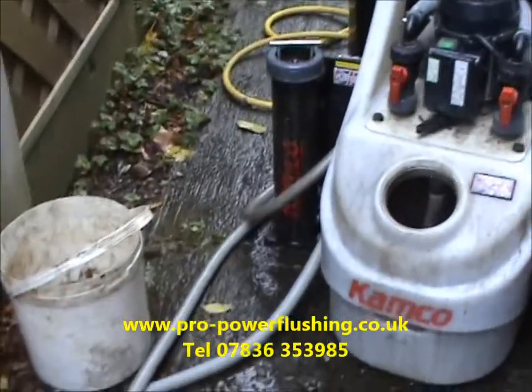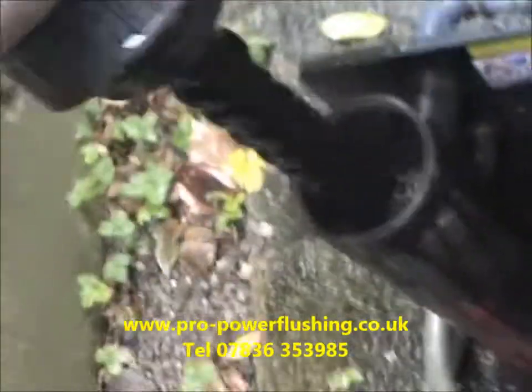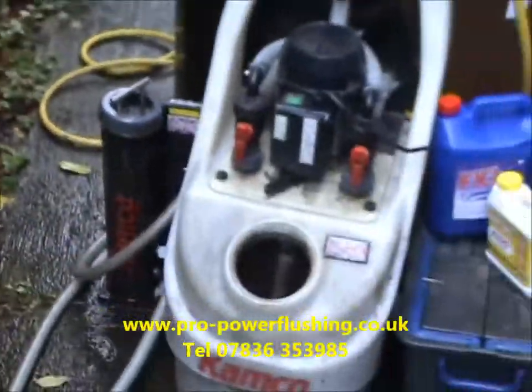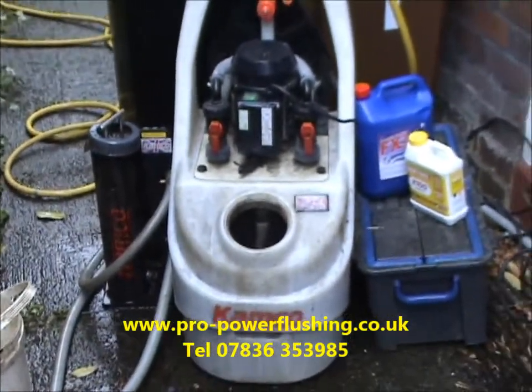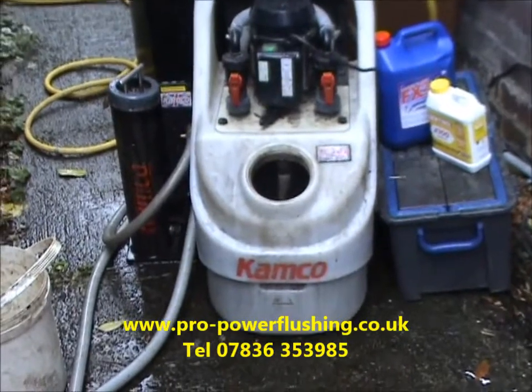Like we say, it's usually the thinner sort of metal that comes out, but sometimes we do get that rust and metal coming out of the central heating system. That's what power flushing is all about. It's the best thing you can do to your central heating system, as long as it's power flushed professionally, which we always do. We don't power flush things the easy way.